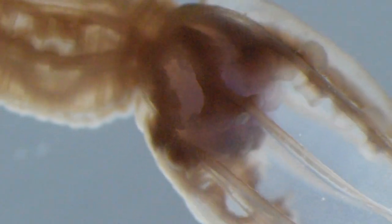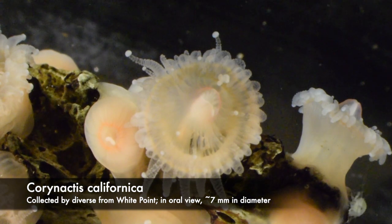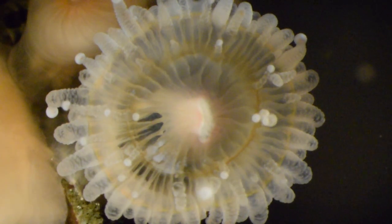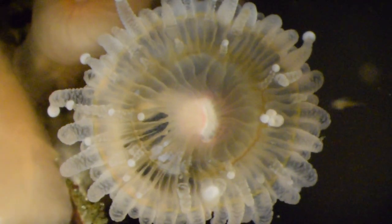Next, we'll look at our local species Corynactis californica, which is a corallimorph. Looks like a sea anemone, but has some slight differences in form. It's really useful for understanding anthozoan morphology, in part because there are some very transparent color morphs out there. Here you can see through the oral disc into the gastrovascular cavity, seeing complete and incomplete septa.